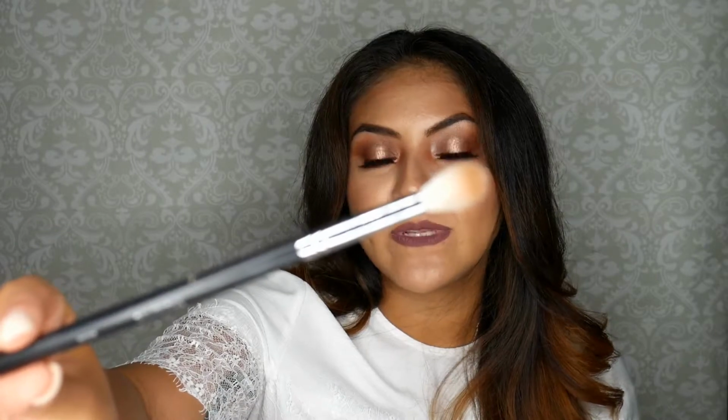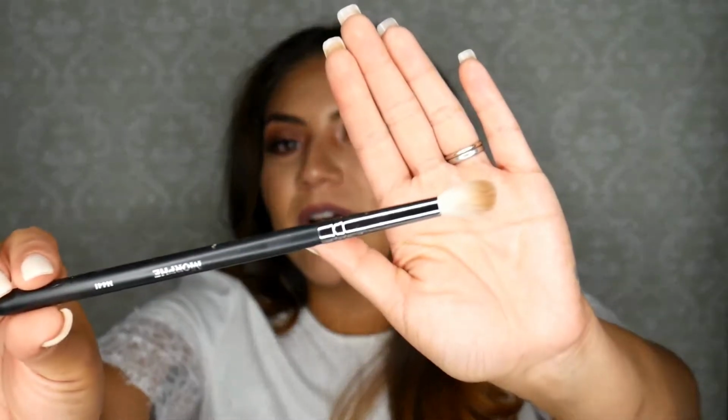are the M441, and this I like to blend out my eyeshadow. I always go back to this one, and I don't know if they still have it on for sale, but I really love the Beauty by Rosita blending brush. I use that all the time I do my makeup. Every time I do my makeup, I need that brush. I just feel like it blends out my eyeshadow so nice.